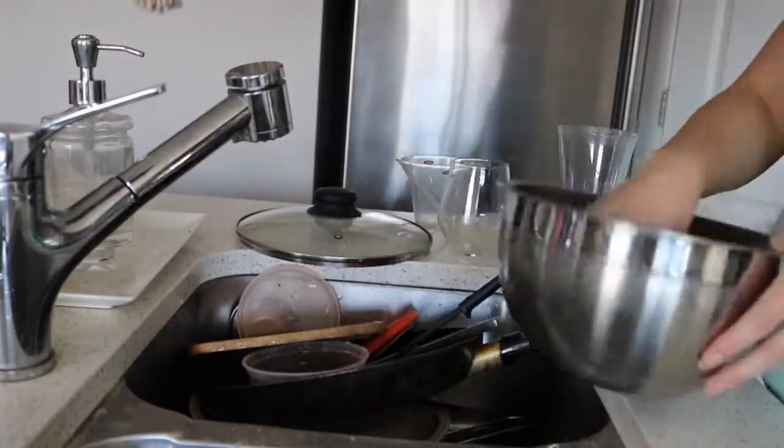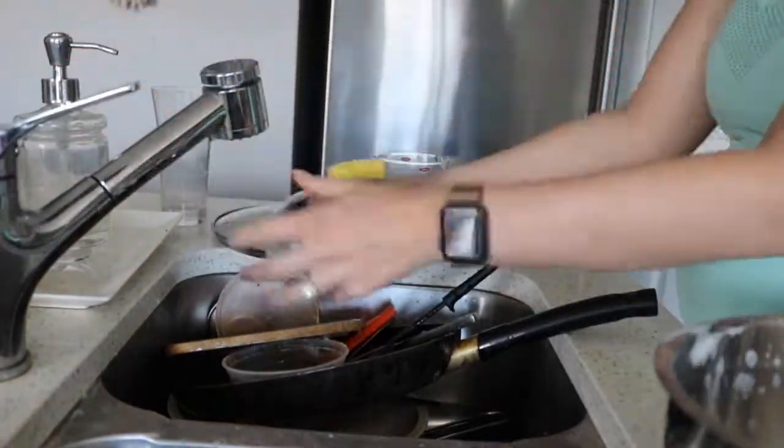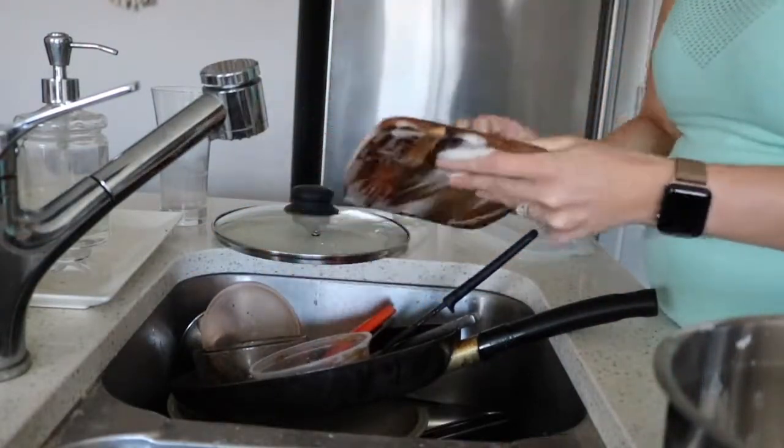I usually leave the dishes to my husband. There's always that one chore everyone hates doing, and for me it's dishes. As you saw in the previous clips, we do have a dishwasher, but I find it just doesn't do as good of a job as the old school way.